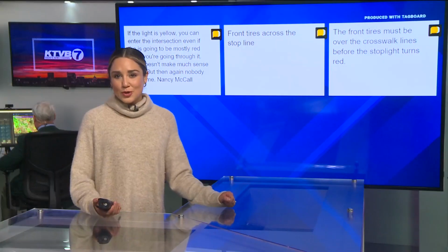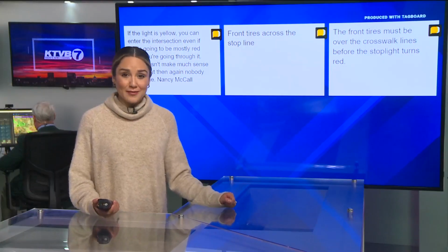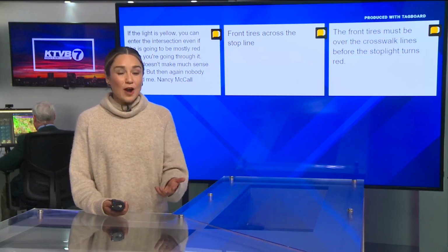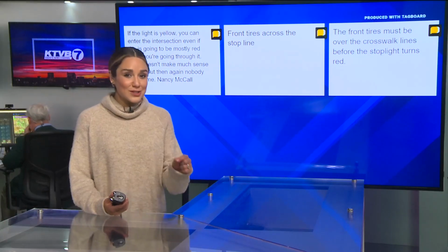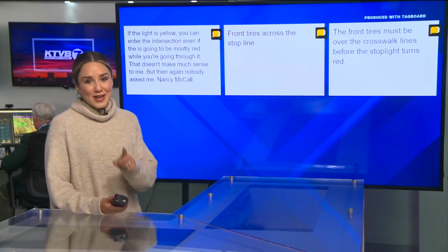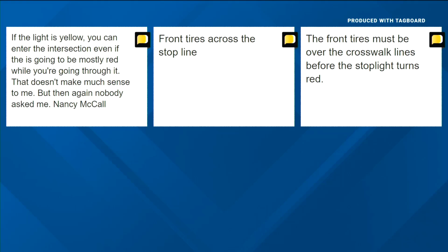Are there rules of the road you aren't sure you're following properly? We asked you earlier on the news, when you approach a yellow light legally, how much of your car needs to be over that stop bar for you to be in the clear? Some of you texted in about what you think you're supposed to do in that situation. We're going to show you a few of those texts.